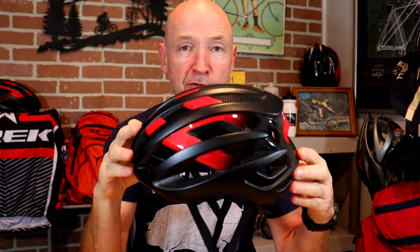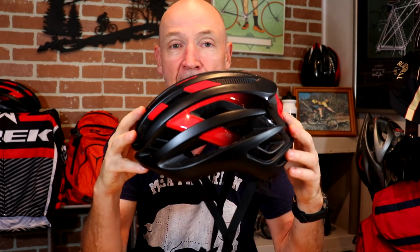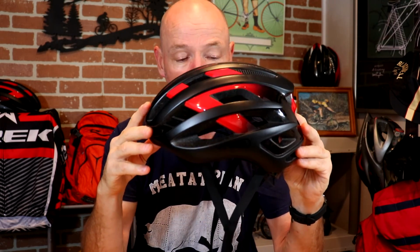This one definitely feels like an oval-shaped helmet to me because I don't feel those pressure points when I've got it on. Now, an important part of buying a helmet is making sure it looks good on and it feels good on your head. So make sure you try it out before you buy it. But I would say if you've got more of an oval head like I do, this helmet is probably going to be perfect for what you want.